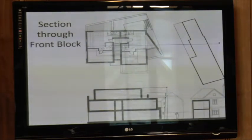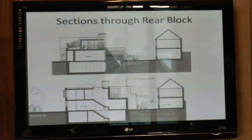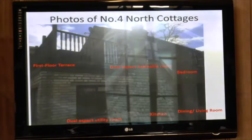So probably the image at the bottom is the one for us to look at, but it is just showing you a section through how the building relates to adjacent properties in North Cottages. And again, this is deeper into the plot, so numbers 2 to 4 show the relationship to 25-degree lines and how the proposal relates to those north-facing windows, because the majority of the properties, I'll go through them, have single aspect north-facing windows, not windows facing out towards the site.